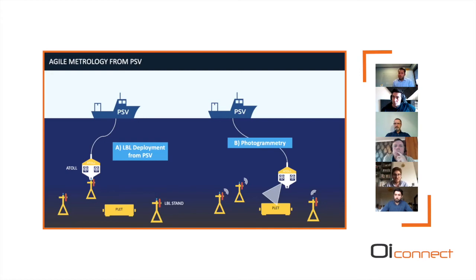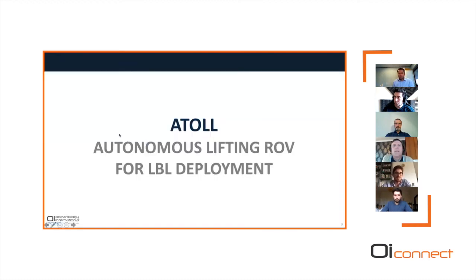I was supposed to present that last February before the COVID started, and we were supposed to organize an offshore deployment in the summer. Unfortunately, everything is kind of on standby. So I'm still presenting the concept, but I don't have any real data to show you today, unfortunately.